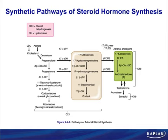Now, in the center pathway, you see the word 17-hydroxysteroids made by 17-hydroxylase. The terms 17-hydroxysteroid and cortisol can be used interchangeably. And the intervening pathways in the center, in the fasciculata, 17-hydroxypregnenolone, 17-hydroxyprogesterone, and 11-deoxycortisol do not circulate. There is no receptor, and they're not very important because they're only intervening steps.